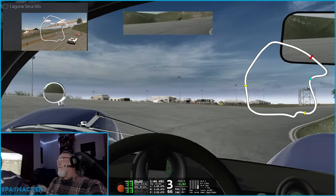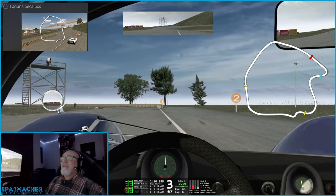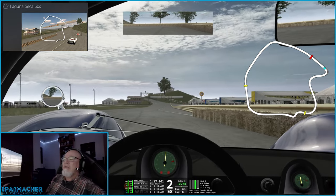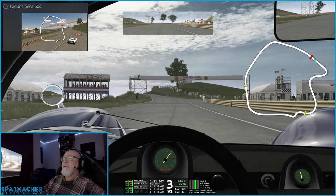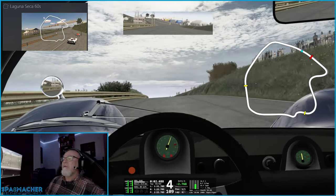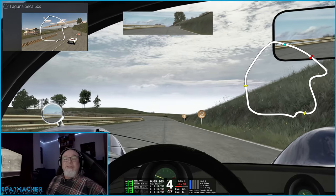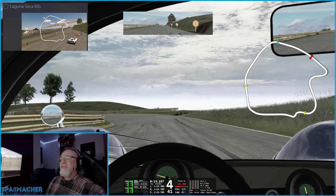Definitely one of my all-time favorite tracks, one I would consider to be my second home track. Sonoma is my true home track. So I love this track, and it's one of my favorites. But let's see the last track.